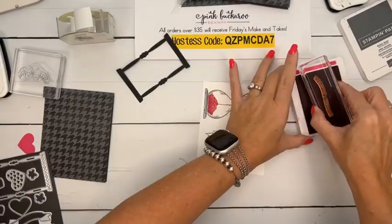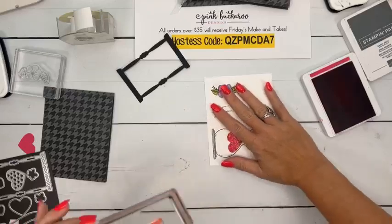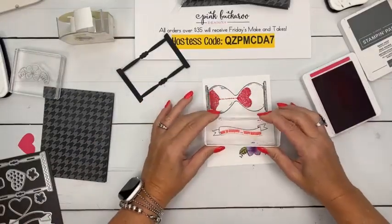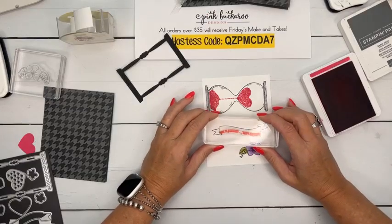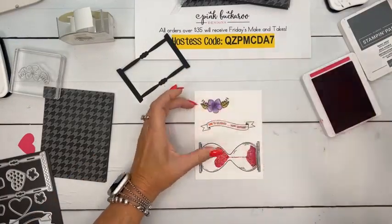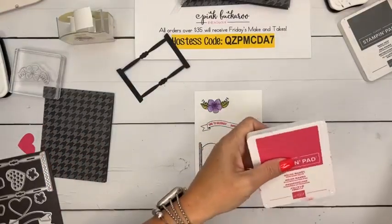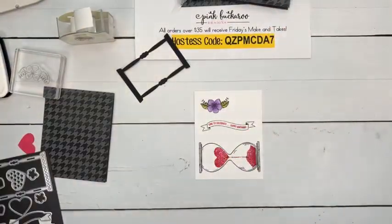The other thing that can confuse you is the sentiment. If your banner is like this, you're going to think, okay, wait a minute, something is wrong with my stamp. It's not fitting. So just flip it over and stamp, and then it's a perfect fit. Time to celebrate. Happy birthday. All right, we are ready to cut everything out. Let's bring over the cut and emboss machine.